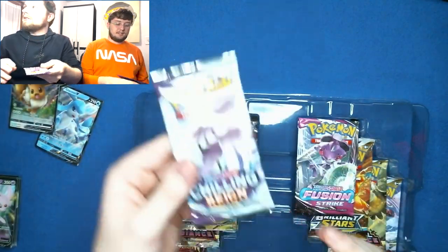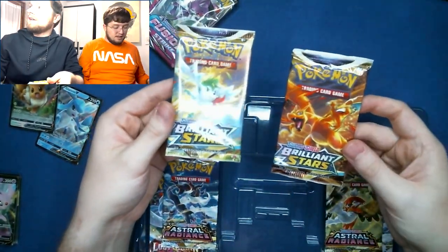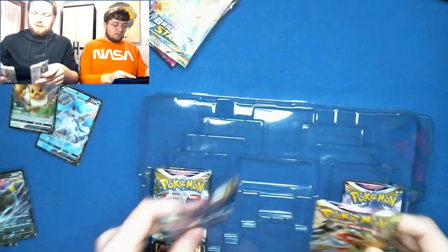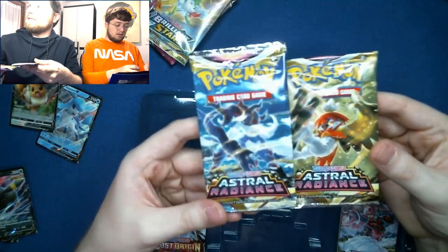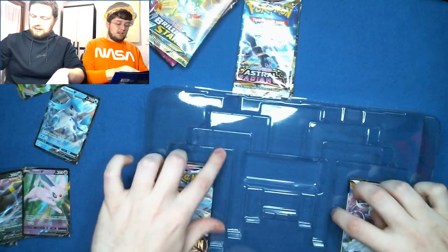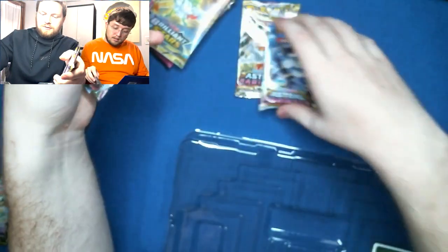We have one Chilling Rain pack, two Fusion Strike, some Brilliant Stars, and Brian will probably put the most expensive cards out of each pack on the screen for you, so we can know what we're hunting for. Let you guys know what we're hunting, and also let us know, because I don't know at this point what we can pull from these. And then Lost Origin, so two Lost Origin. All right, so I guess we'll start off with the Chilling Rain.